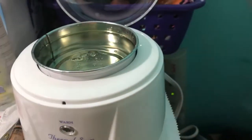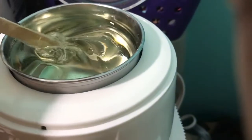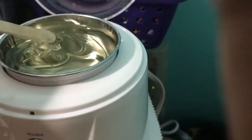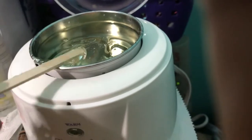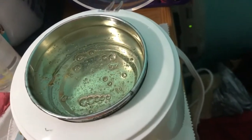So what I didn't do is check the time frame. I'm just doing this by guess. It's still pretty much very stiff, but as you can see, it's getting the consistency it needs to be. So we'll be back in a few minutes to see if it's ready. So let's see if our wax is ready.